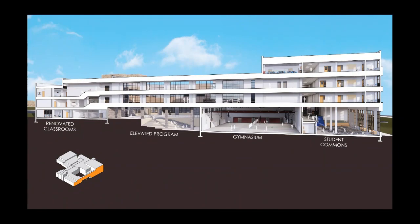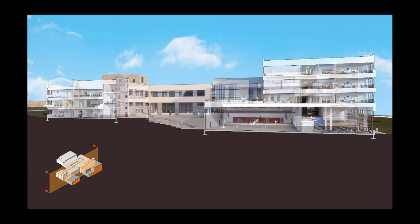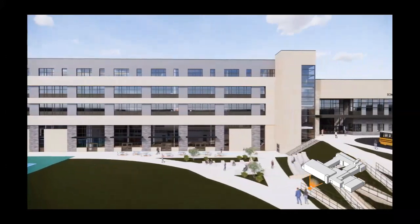As we cut this next section, we can see on the bottom right how the large volume spaces, the gym and the student commons, are built down into the lowest area of the site. And then the elevated classroom wing connects that new bar to the historic bar on the left. Here in this section, you can see how three stories of classroom space can then be stacked on top of those large volume spaces, maximizing the footprint of the building by going vertical. And last but not least, on the left side, you can see the large volume career technology education programs directly adjacent to three stories of historic classrooms, which are much shorter and smaller in scale, getting the right kinds of interactions, but still the right volumes of spaces.